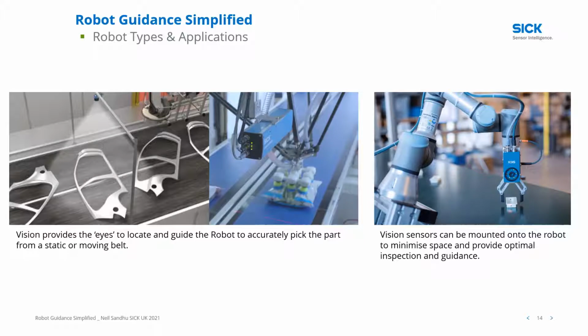So if we think about machine vision working with robots and providing guidance for the robot, we really are providing the eyes to locate and guide that robot, whatever type, to accurately pick or localize and action whatever the next part of the process can be, from a static position or a moving position. And even so, if you look on the right hand side, some of the vision sensors nowadays can be mounted directly on the robot arm. So in terms of a positioning or a frame that you see on the left, potentially you could mount the sensor on the robot itself, and it could actually position the sensor where it needs to be placed to make sure it takes the picture for the inspection or localization that's needed in the best position.